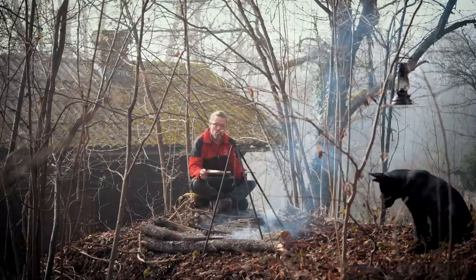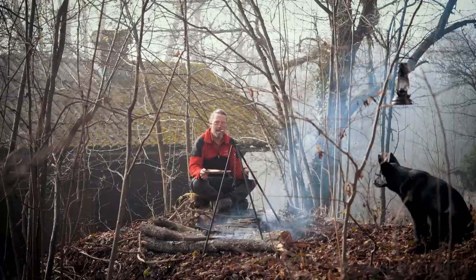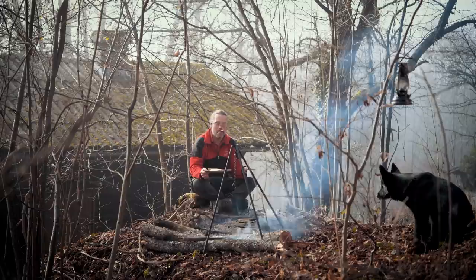Guys, do you see this cottage in the back? I'm going to buy it. That's why we are here. But let me finish my breakfast and then we'll talk.